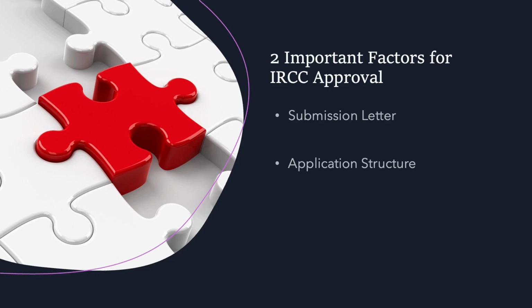Now, the two most important factors for IRCC approval are these. A, a very well-written representative submission letter that ties the whole application together and explains it so clearly that even a 5th grader can understand it. Now, this is really important. A good submission letter is anywhere from about 10 to 15 pages. And B, the knowledge to structure the supporting documents and name them so clearly so there is no chance to miss any important piece of evidence. You will be surprised to know how many times IRCC comes back to ask the exact same documents you presented, or they may simply reject the application and have you reapply, which is a complete waste of time.